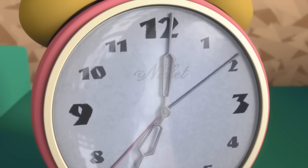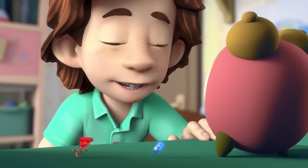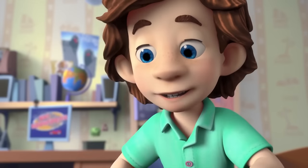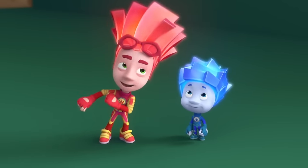Push it! Wow, you did it! It's amazing how much slower it is. That'll give you lots of time to play. But now you gotta slow down the clocks in the kitchen. Yeah, and every other clock you got.